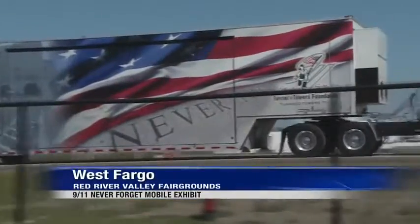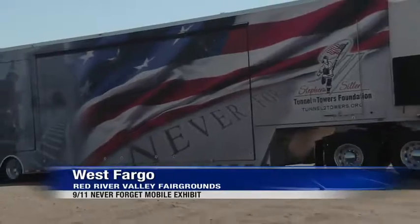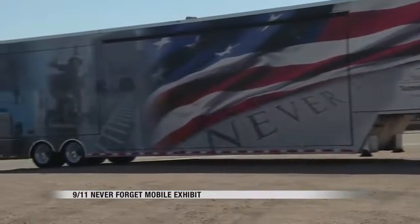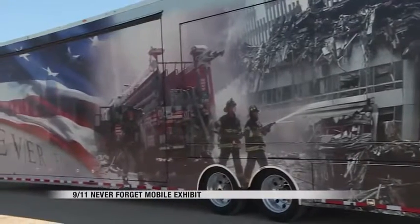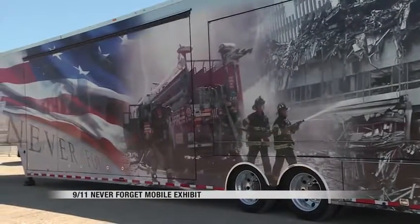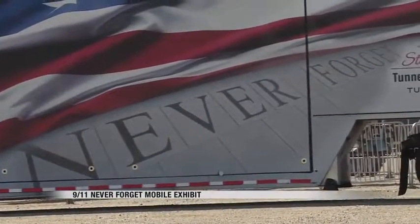A special exhibit is making its first trip to North Dakota. The 9/11 Never Forget mobile exhibit will be at the Red River Valley Fair this year, and today the exhibit was escorted from Moorhead along Interstate 94 all the way to the fairgrounds. The traveling exhibit was created to honor all who sacrificed on September 11th, 2001, as well as those who continue to sacrifice today.